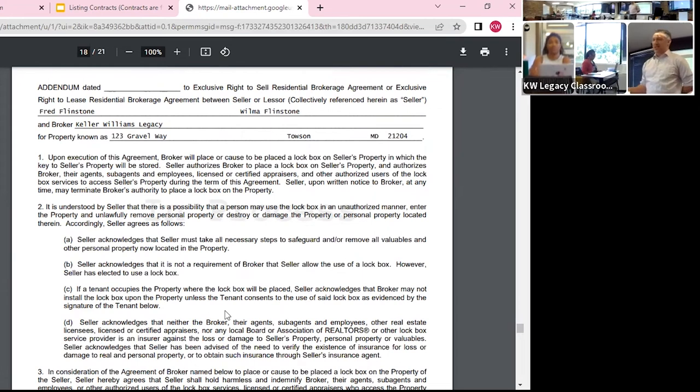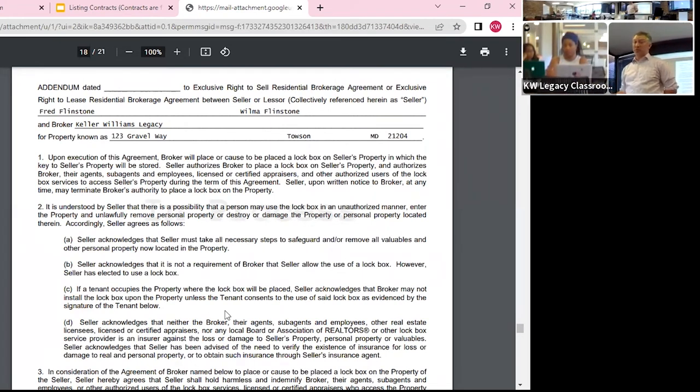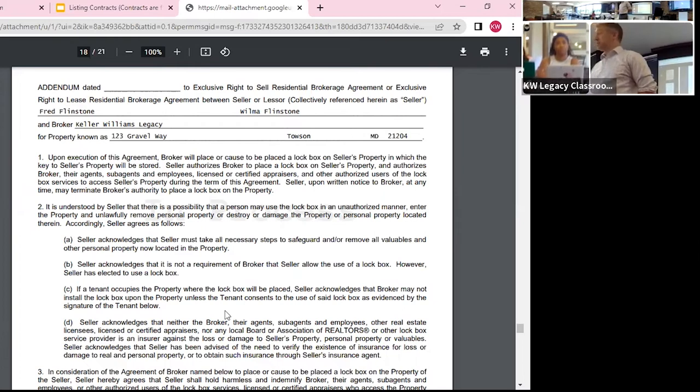This is a long document that mostly protects you and the brokerage, but it's also an opportunity for you to spell out the conveniences of a lockbox, especially if you're doing the Century Lock. You can talk about all the great security features: you track exactly who's coming in, you can view it online, and it keeps a record of all this stuff.